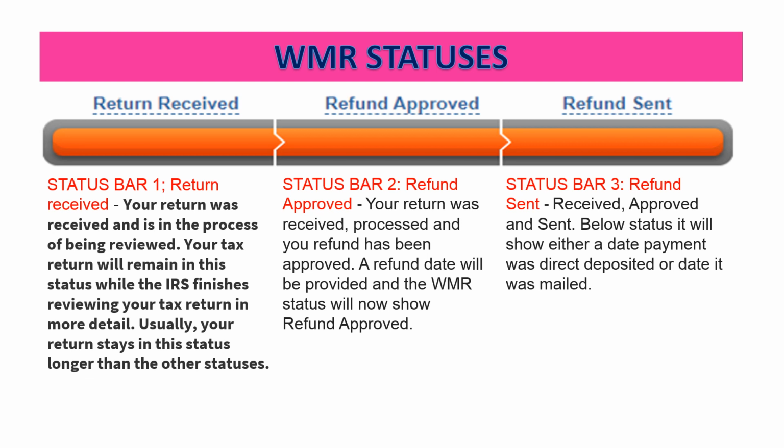If it was mailed, I would just give it a little time for you to receive it in the mail before you contact the IRS. Just due to COVID-19, there are a little bit more delays in terms of the mail getting to us. So I would just give it about a week if they say they mailed it and they give you a date.